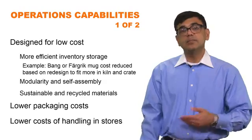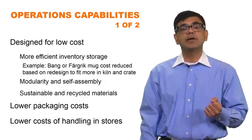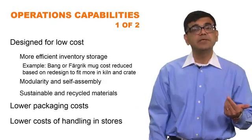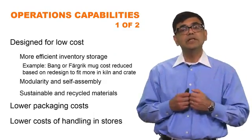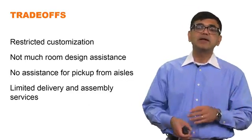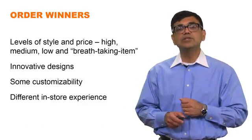Low cost because it's modular and self-assembled. That makes it low cost automatically. And they're also about sustainable and recycled materials. Now, that gives them a good image from the point of view of being a company that cares about recycling and sustainability, although I did find some articles that were actually talking about that being an issue, right?